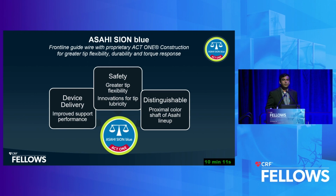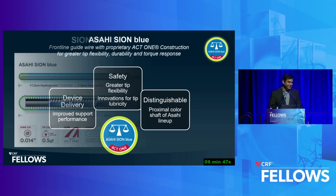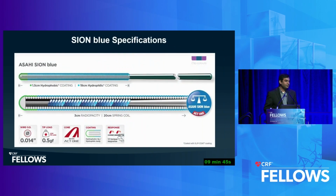Just by show of hand, how many of you are doing interventional fellowship? Oh, so almost 40%. How do you pronounce Xian? Is it Xian, or a mix, or Sion? Actually, the survey was done on that, and the correct pronunciation is Xian. Perfect.